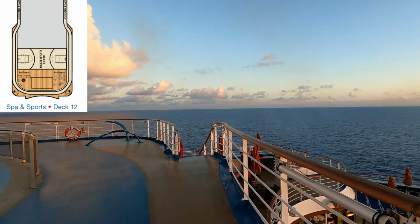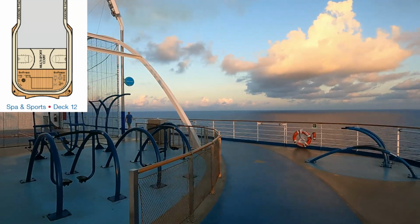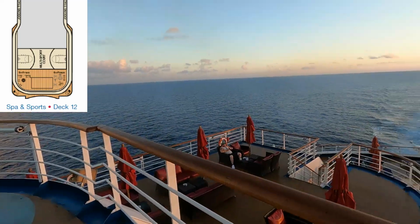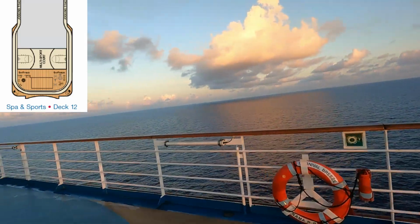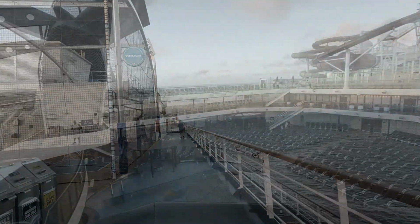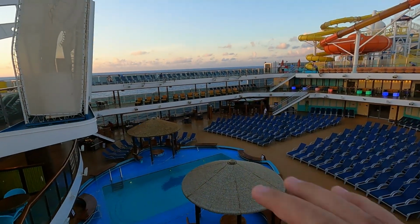And we'll continue our way to the other side of the ship, which is identical. It's very symmetrical. A lot of these decks, you'll notice that whatever is on one side of the ship, you'll find the equivalent on the other side, especially these outdoor decks. All right, and we will now make our way down to deck 11.